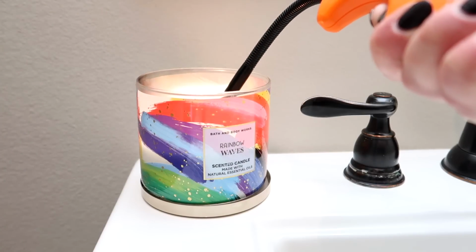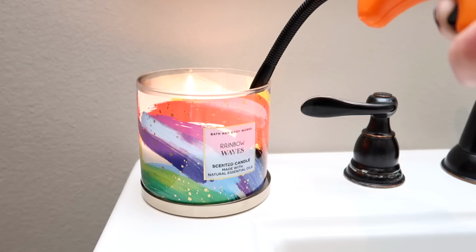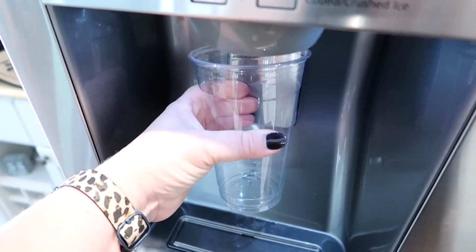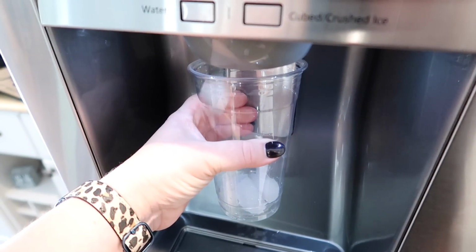All right, so happy Sunday morning. We are gonna get a ton of cleaning done today and cooking in the kitchen. So I'm gonna take you guys along with me. I am gonna start by lighting a candle in the bathroom. Just a PSA, Bath & Body Works has their Pride collection out right now, so jump on that before it sells out. And I'm also going to make myself an iced coffee so we can get started for the day with some energy as well.